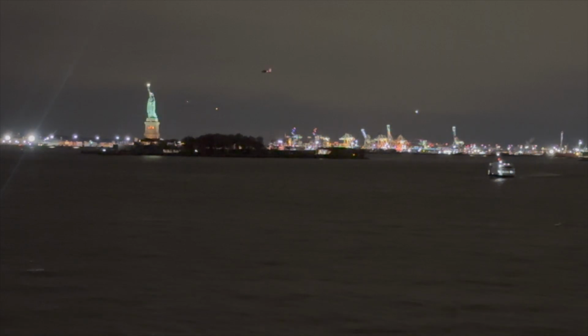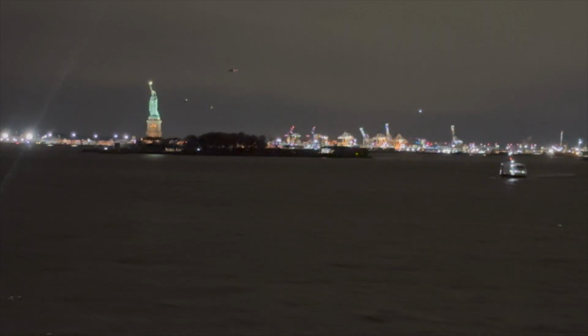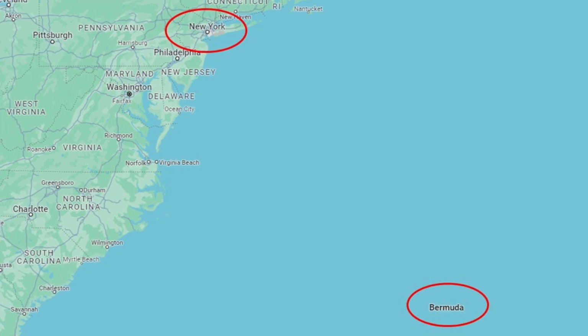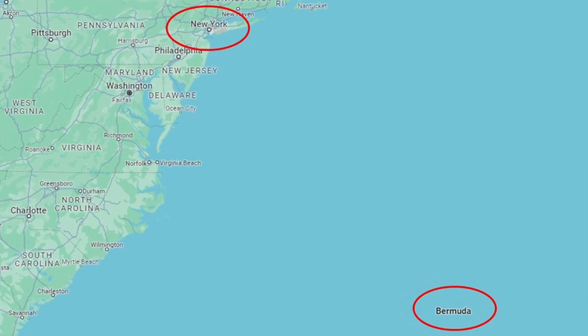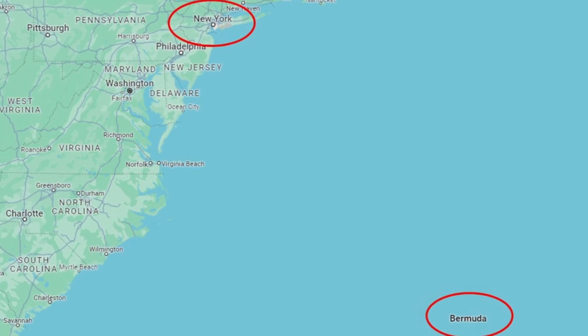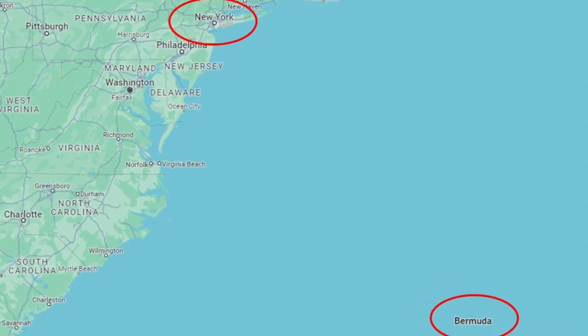We booked a 4-night cruise to Bermuda as part of a longer trip to New York, leaving on Halloween itself, with our first full day out at sea, our second in Bermuda, and our third day again at sea as we sailed back to New York.